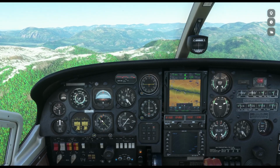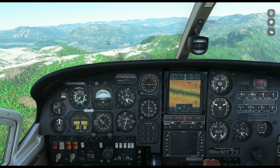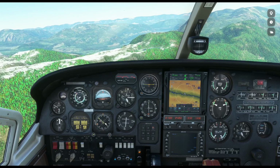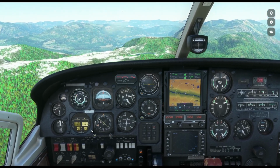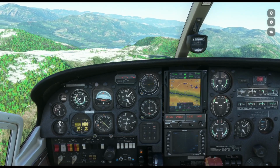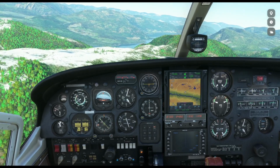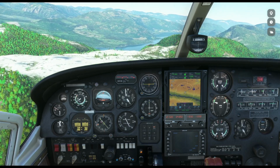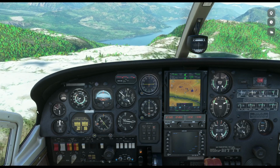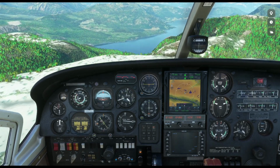We'll set our heading bug to 300 degrees. So that's the direction of our runway. We're just going to clear the top of this mountain top here. We're at 4,000 feet. I have landed on top of this mountaintop with a helicopter. It's quite fun to do that.